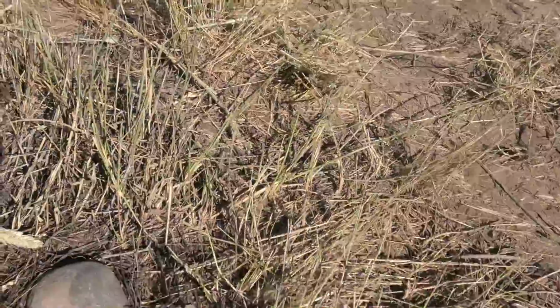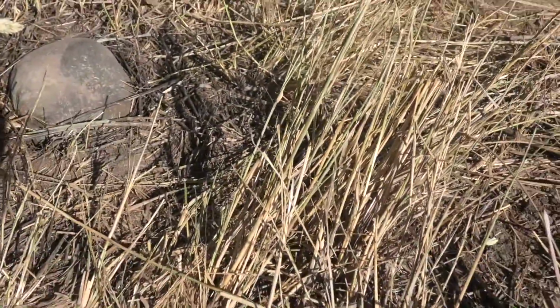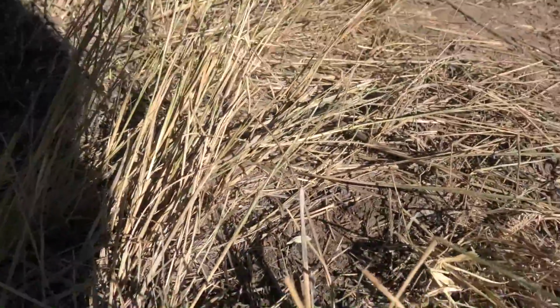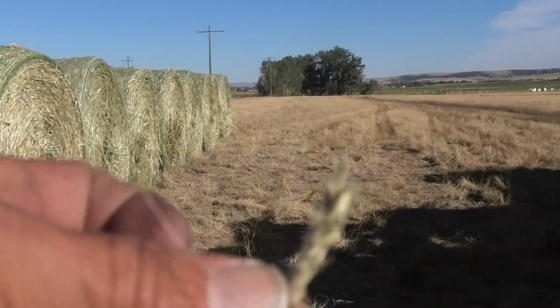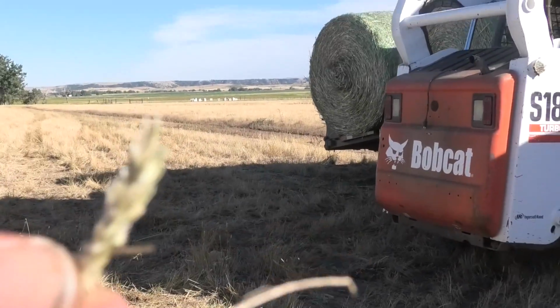Here's some of this triticale grain. If I can get it in the camera right there. There we go. I broke off part of it. Can't see it all.